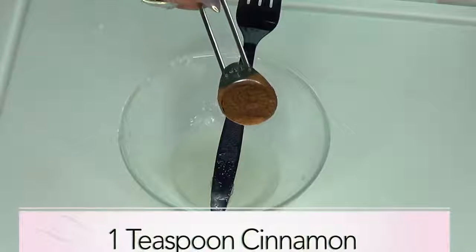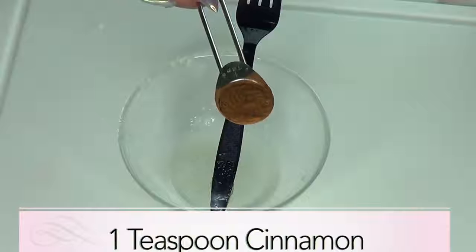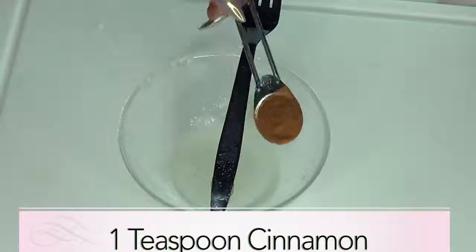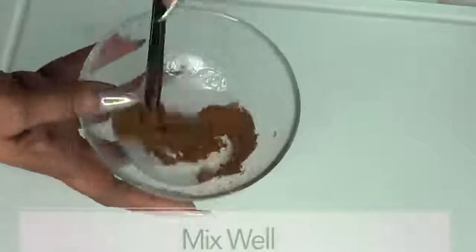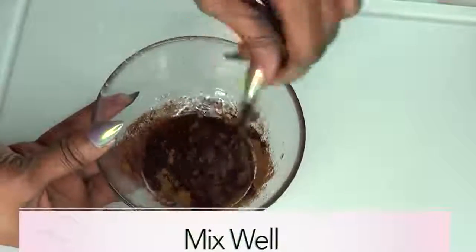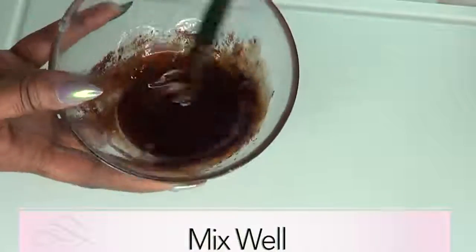If you have cinnamon oil, then you're gonna go ahead and use 1/2 teaspoon of cinnamon oil. We're putting this in, and now we're gonna just blend the powder in. And yes, it's gonna look a little dark, but that's okay. So just blend it in.